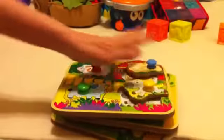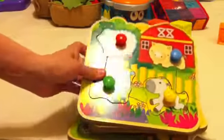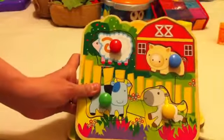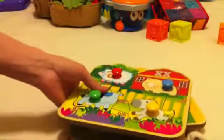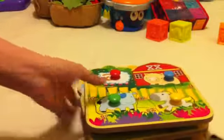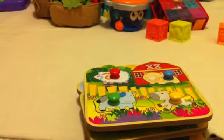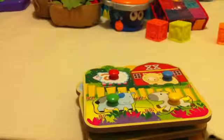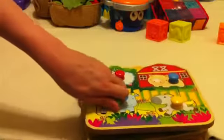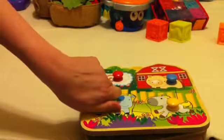The next thing I want to talk about are puzzles. And we've done a lot of research on puzzles because my son first started playing with these wooden puzzles at the library at Storytime. And we shopped around for Melissa and Doug puzzles, which are kind of the staple in the wooden puzzle category. And they're really expensive. And what I found is a lot of them have wooden knobs that can have splinters and things in them. And I found this set at Walmart.